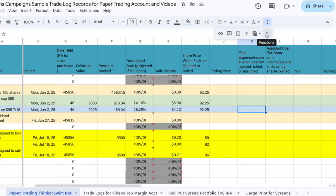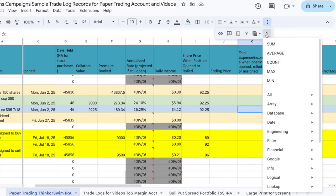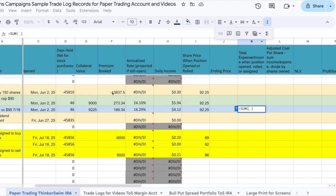I'm going to sum my total expense and income for today. Bought shares, sold a put, sold a call. So my total out of pocket right now is $13,374.82, and I'm going to divide that by 150 shares. So my current break-even price is $89.16 a share for 150 shares.